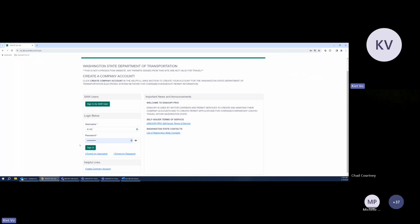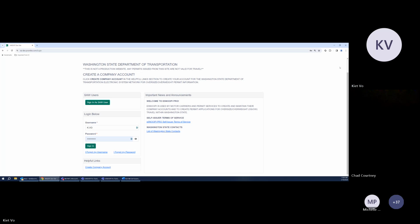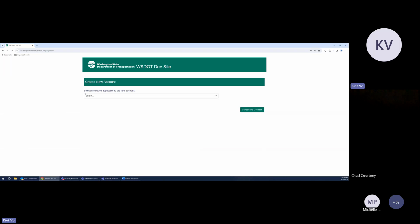Okay, so this is what the login page will look like when you first access eSNOOPI Pro. You notice there is a link at the very bottom that says create company account. So as a self-issuer, you'll be able to create your own account and log into the system. You'll click this link, and it'll take you to this create a new account page.